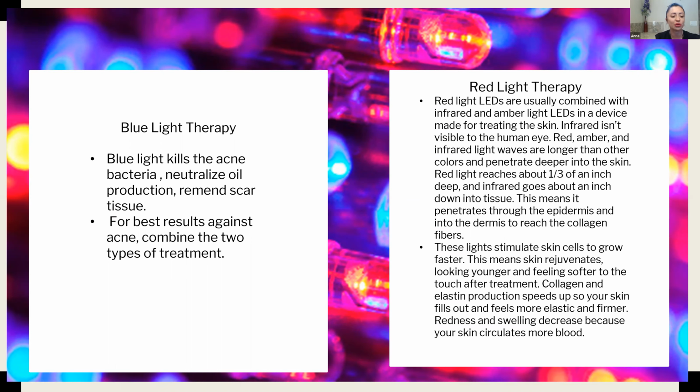But after, when you do the red light and you benefit your skin elasticity, it will actually lift up your skin and then your pores will look even smaller. Okay, so of course it does, because if it kills sebum, sebum causes your pores to be large. So if you minimize the sebum, the pores become smaller.